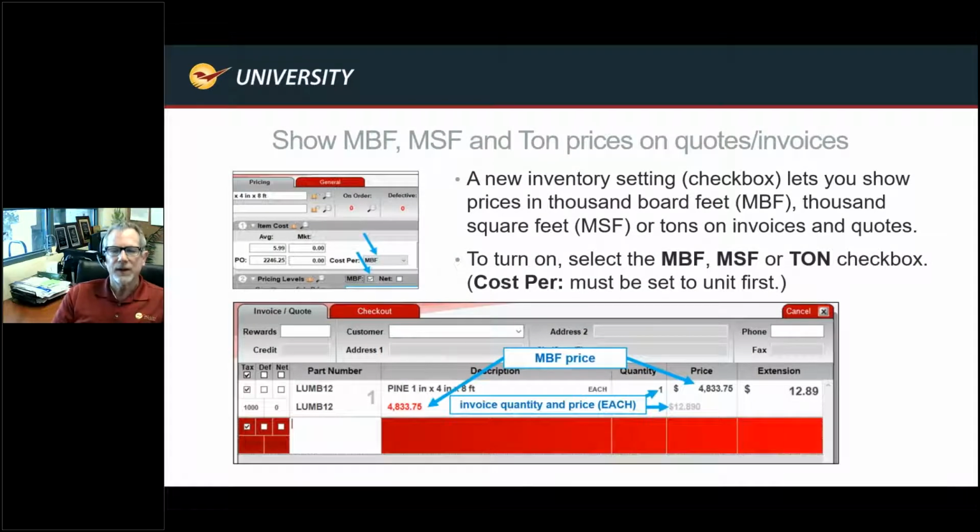This is kind of where I can share with you all the different features in the system that we have added recently. So this is the 1,000 board foot, 1,000 square foot, and ton pricing. We've had this in the system for quite some time, where you can receive products by MBF, MSF, and tonnage. But now we've added the capability to sell by 1,000 board foot, 1,000 square foot, or tonnage.